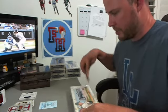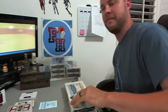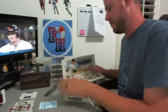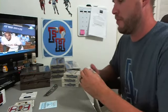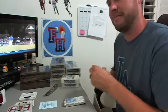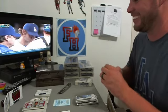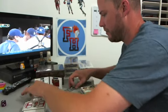Alright, next box. Back to some museum. Last two boxes picking up. Got a little Griffey triple patch auto and a Chipper Jones throw up in your mouth card. Put it right here for a while. Just keep checking it out.